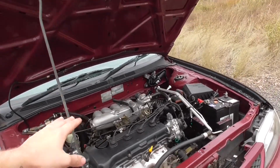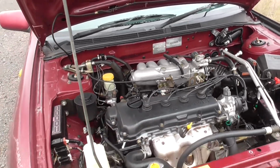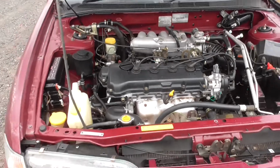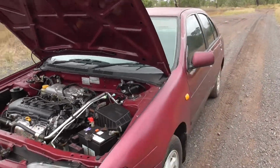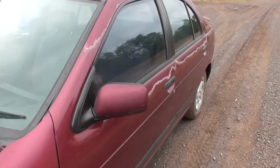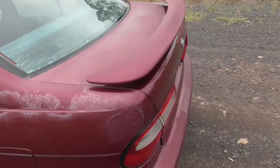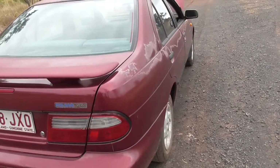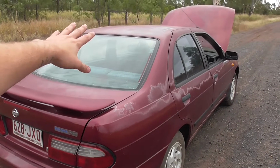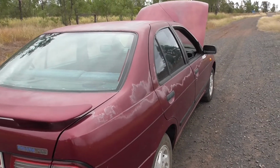This is the GA16DE, I believe. Yeah, DE. Really good car. Really has been reliable for the little bit that I've been driving it. I haven't had problems, apart from that clutch and engine mounts that are getting done really soon. So stick around and see more of Rocket. Let's go for a little drive and then head back home.